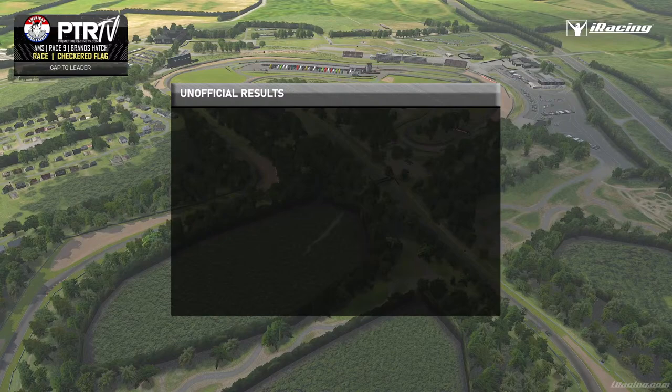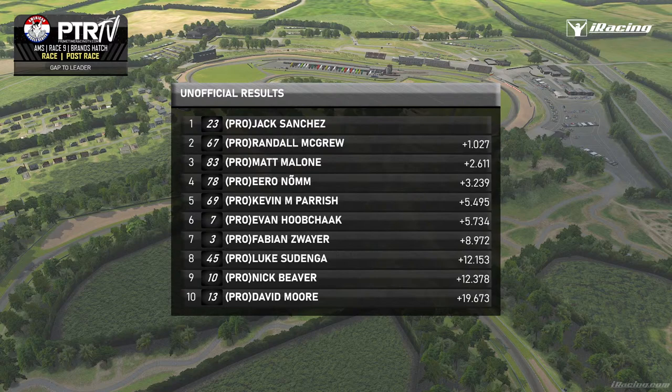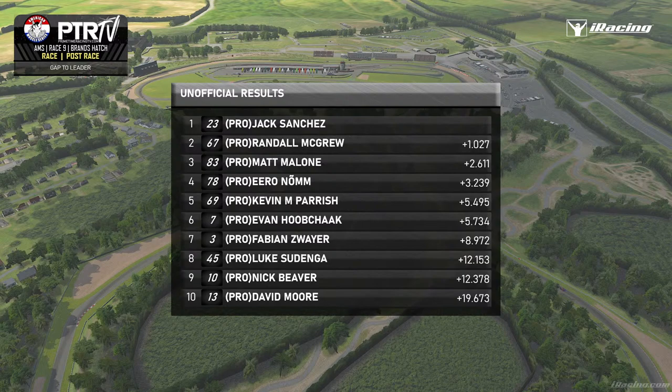Jack Sanchez, again, another win here on the year. Randall McGrew, season best P2. Matt Malone does get that podium he was shooting for in third. Eero Nam's going to be P4. Kevin Parrish, fifth. Evan Hubchak with a really good run tonight there in P6. Fabian Zwire, such a good car, but just a little bit of underfueling brings him back to P7. Luke Sedenga works his way up to eighth. Great night for that 45.